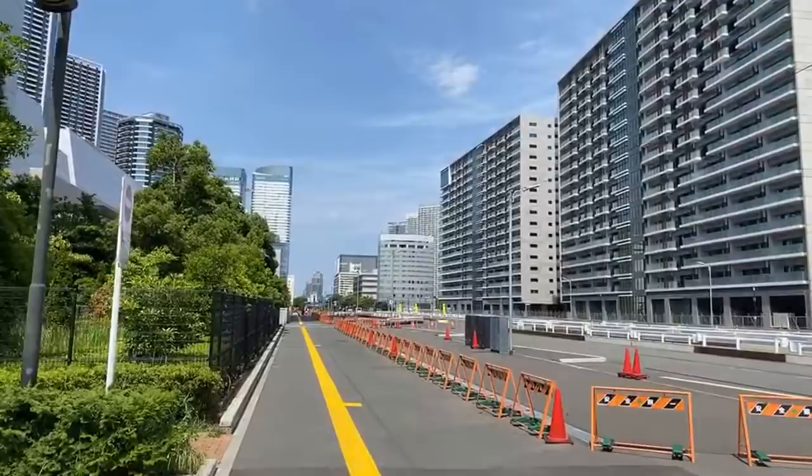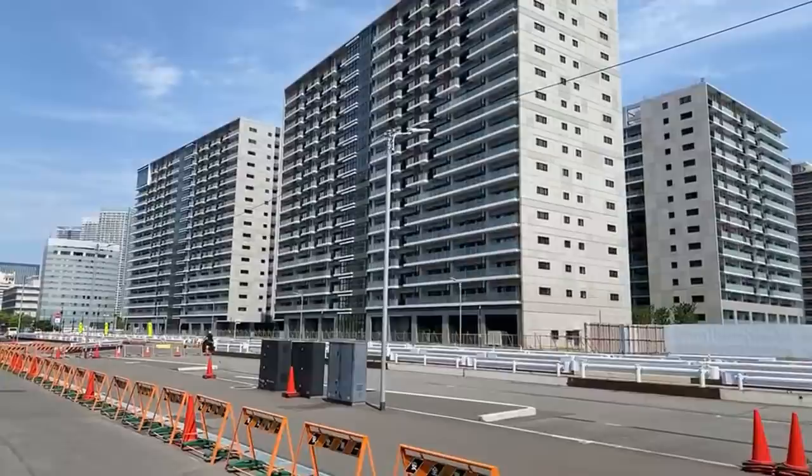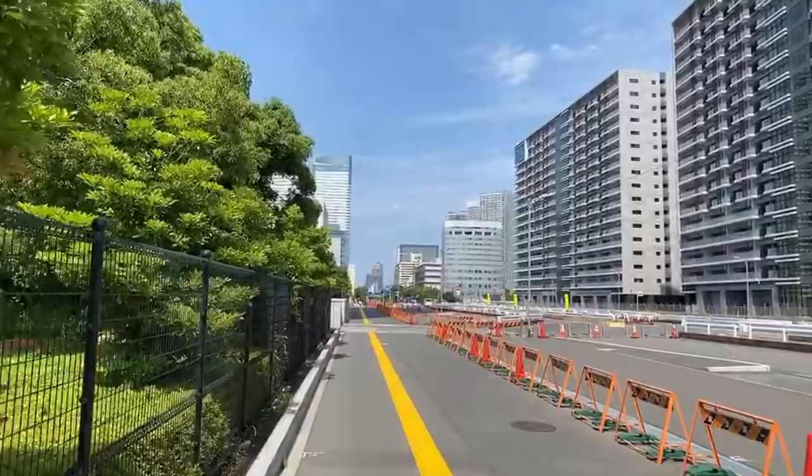Let's see if we could find that marker. So here's the Olympic Village on this side as well. There's a lot of motorcyclists coming through here. They're just riding around. This is a good place to practice driving as well, because there's not a lot of people driving here. So if you're practicing turning as a beginning driver, Harumi is a great place to do that. Like me? Yeah, like you.